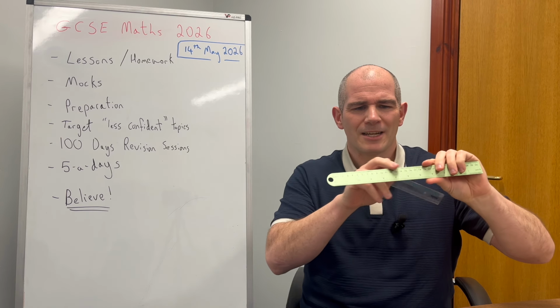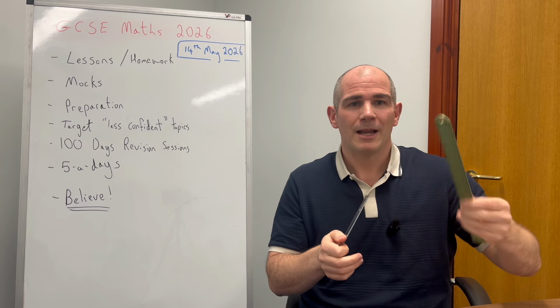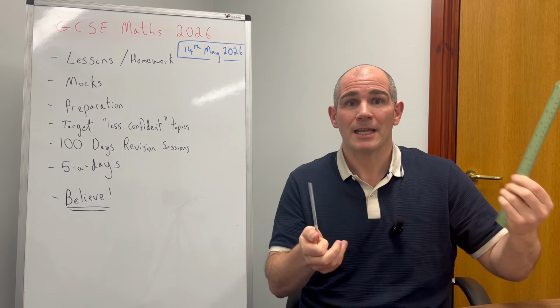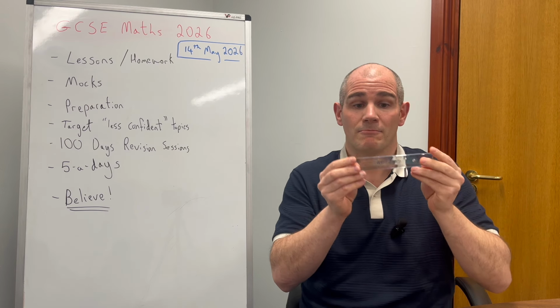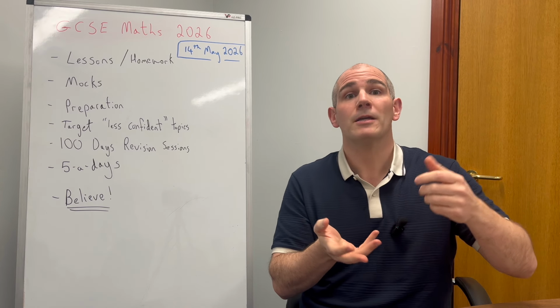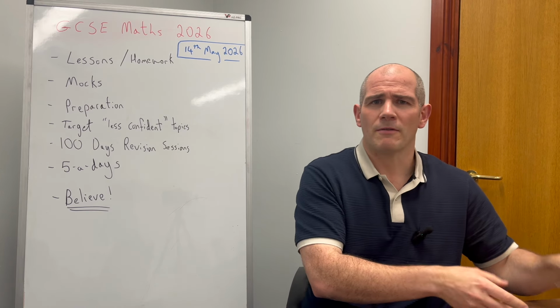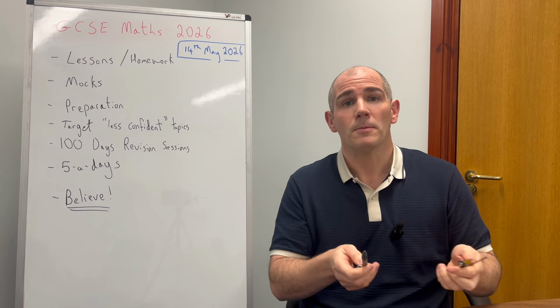And then I realized that actually I couldn't see underneath the ruler because it's obviously metal and you can't see through it. So then I realized that's not the ruler that I would want to use in an exam. So then I made sure that I had a see-through ruler so I could use that one. So making sure you've got the right calculator, making sure you've got the right protractor, making sure you've got the right ruler. Also, another one that I find quite useful as well is making sure you've got the right compass.